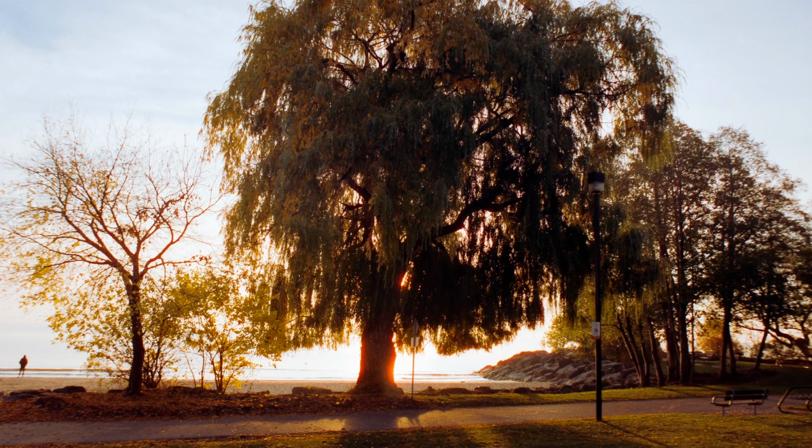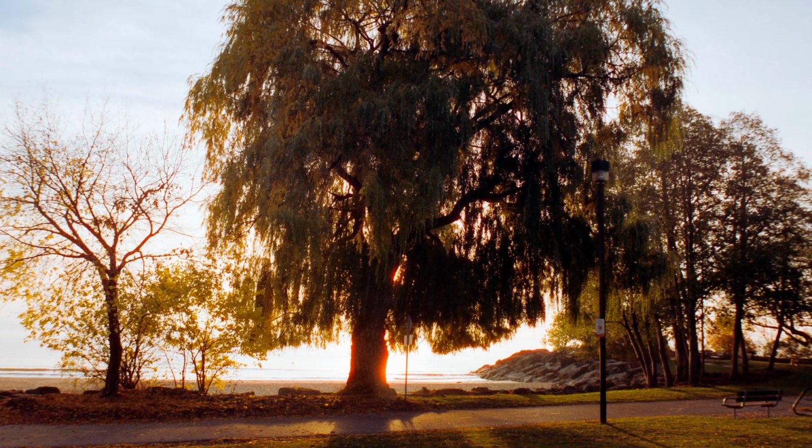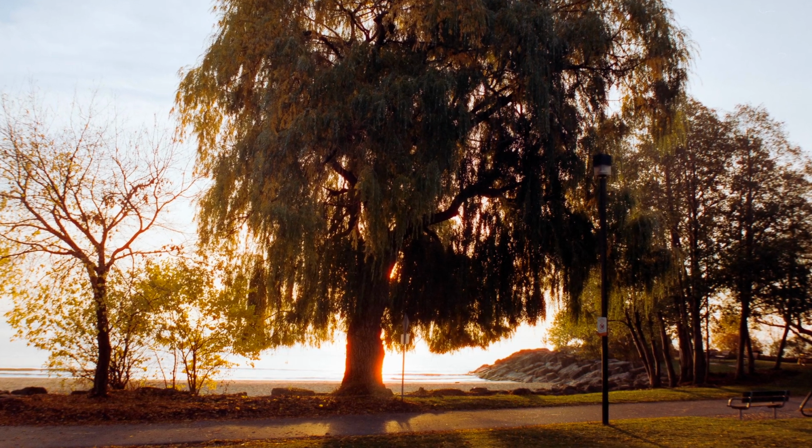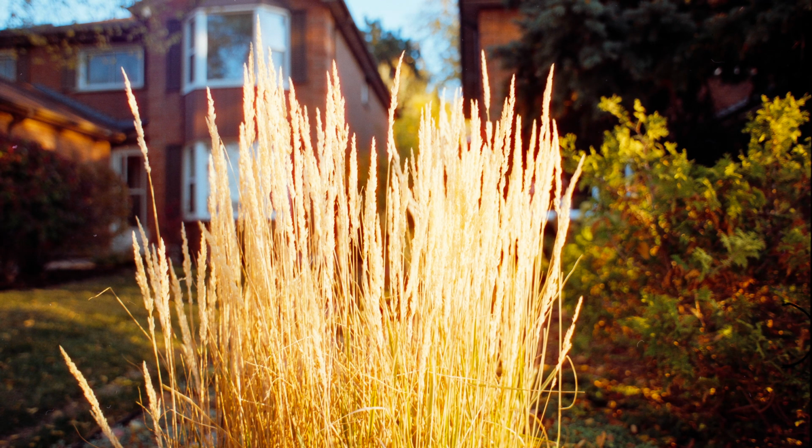This film stock is definitely unique to anything else that's out there on the market right now. It's even more unique than the 800T and the 50D because it gives you a completely different result. Now, I don't know what Kodak film stock that they're using to get these results.